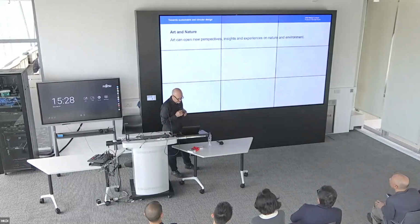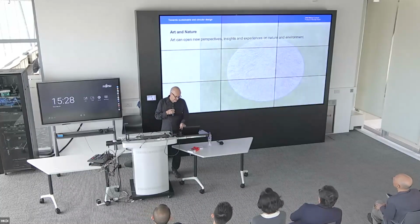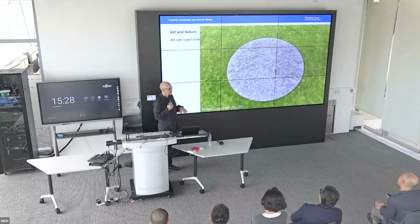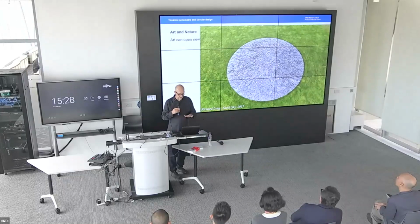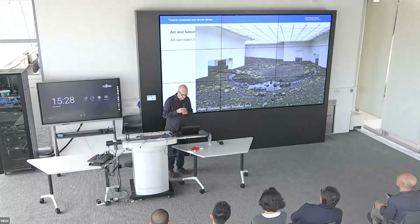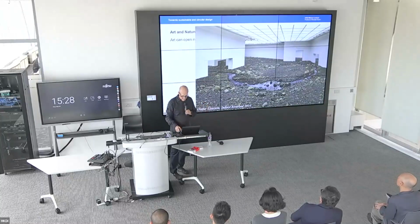Yes, and finally, art and nature. That's at least what I think is very strong. Richard Long is doing land art with stones and simple grass. So here we see the beauty of earth material, stones and grass, or others which are probably more provocative. Olafur Eliasson did a landscape in a museum.